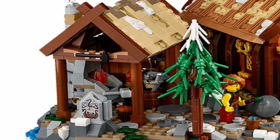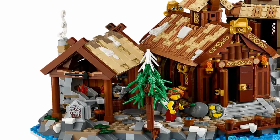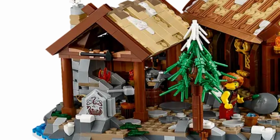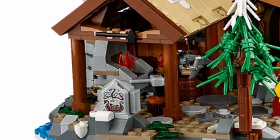Now, speaking of the Viking ship, if you go over to this rune stone on the far left, that is what it's supposed to be. I did ask Brickhammer for those who are wondering. It's not a tombstone, it is a rune stone. There is a print there that is that symbol again, and then it shows a Viking ship, and I'm guessing that is also a throwback to that Viking ship set. So again, it's just awesome to see these little Easter eggs back to that original theme.